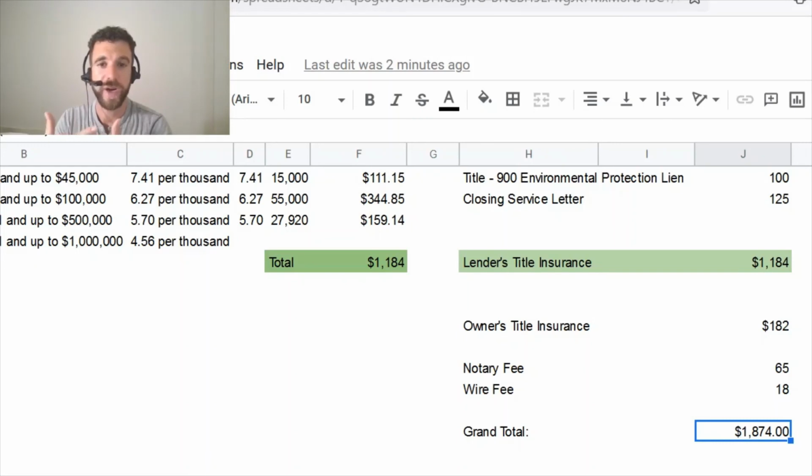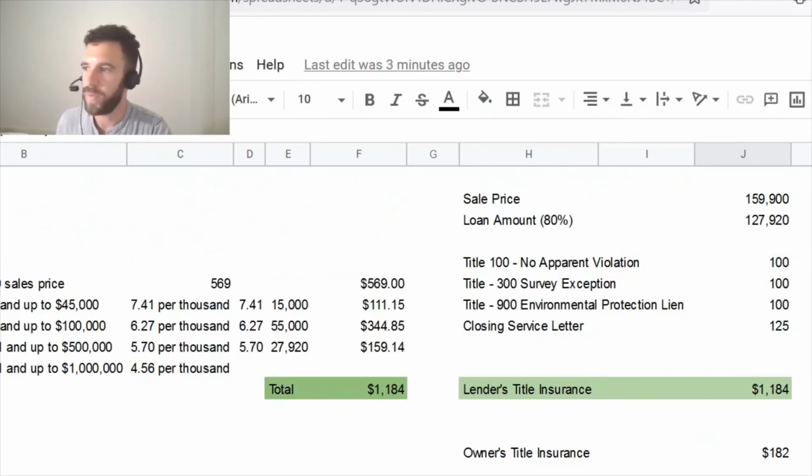Again, the reason you buy insurance is in case something bad happens, right? So to pay 1% of the price of a home to guard against a potential lawsuit where you could literally lose the entire ownership to the house and give it back to someone is totally worth it, especially these days where deed fraud and other schemes are so common. So I hope this spreadsheet helped you out.